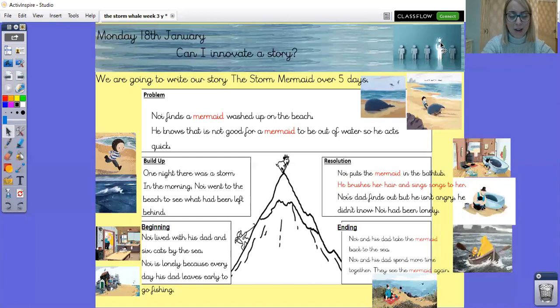Okay, year ones, so we are going to now look at our story mountain. Now we've looked at our story mountain for lots of different stories, and we know that every story has 5 different sections. Now we have a beginning. In the beginning of a story, the main characters are introduced and the setting of the story is introduced. Next, we have the build-up of a story. So this is where the story starts to get going and the story starts to develop.